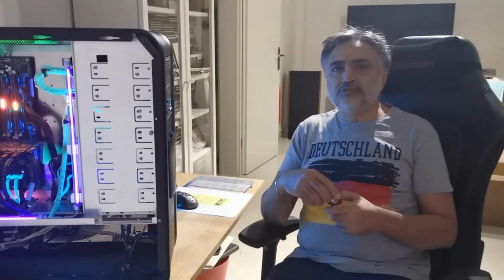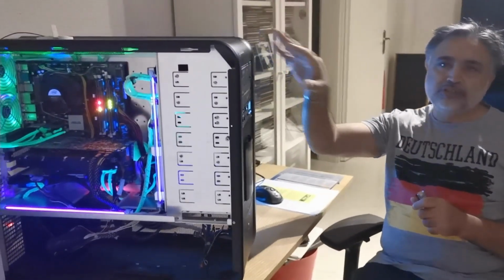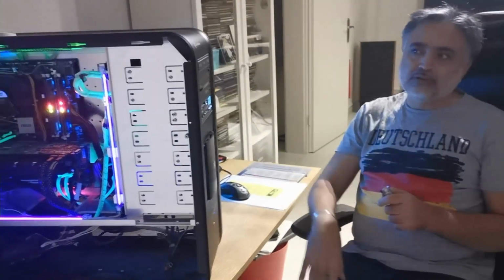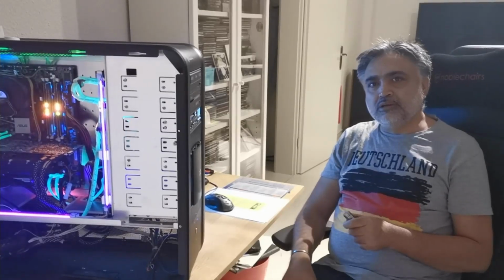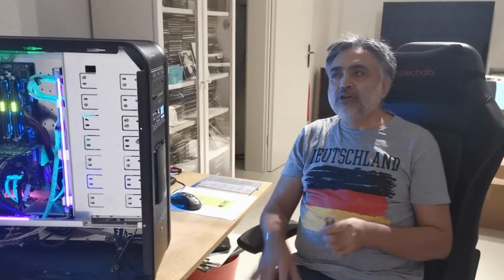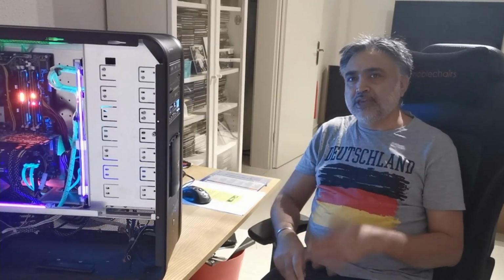It may take around 2, 3, 4 weeks because I have almost all the components, but I'm still waiting for the case because I will be using the new Lian Li O11 Dynamic in black color. It has one side window and also a front window, and I will be using the new Corsair QL120 RGB fans. And okay, that's for now, and I will keep you updated on my setup. Thanks.